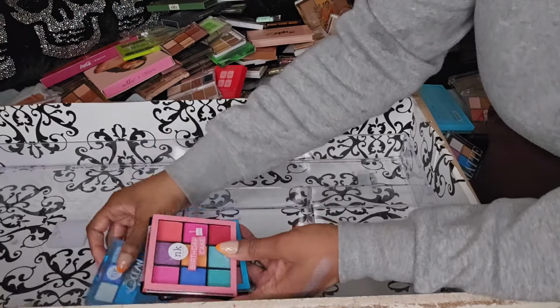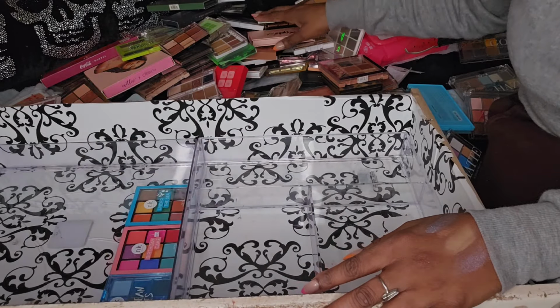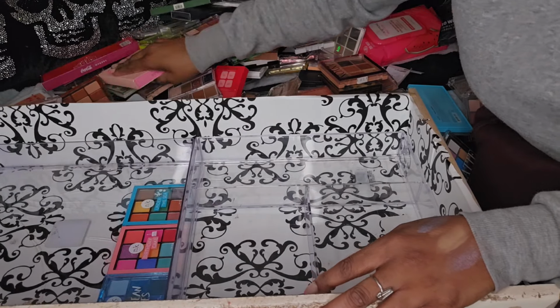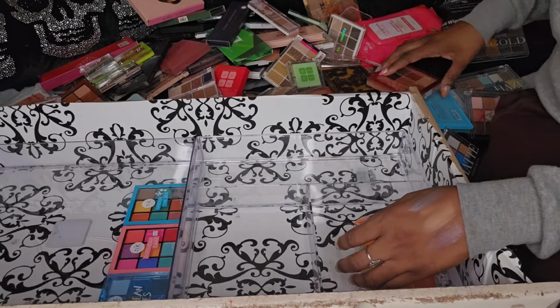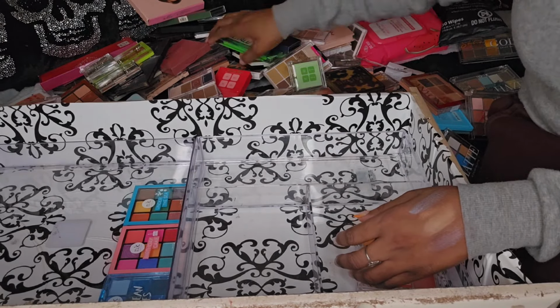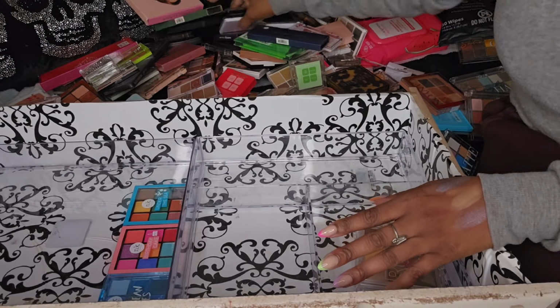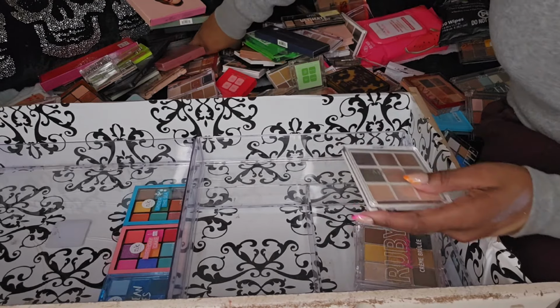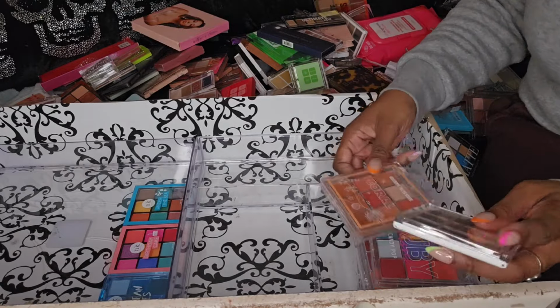Of course, I'm going to put all of my Nika K palettes together. I'm not going to have it like that. I'm just trying to get everything together as a couple. So yeah, Ruby Kisses. Not as a couple, but as a brand. Ruby Kisses.